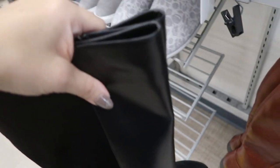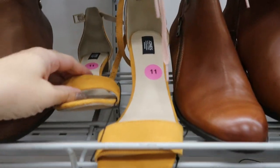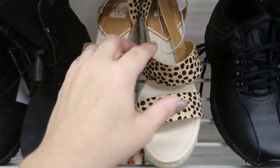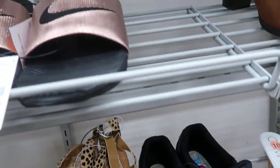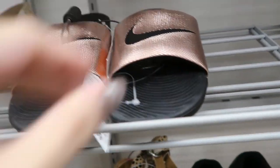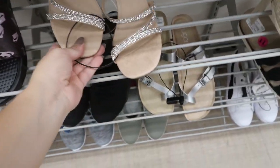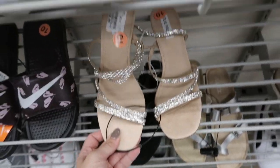$29.99. And these are Bandolino. These Jones New York shoes are $10.99. Such a pretty color. These Calvin Kleins are $14.99. Dolce Vita, $5.99. These are $14.99. Nine West pumps are $14.99. These little Steve Madden blingy strappy heels are $24.99.